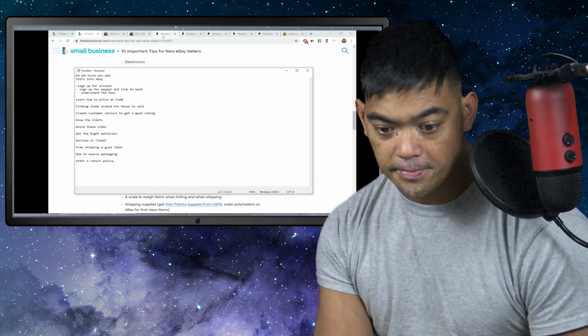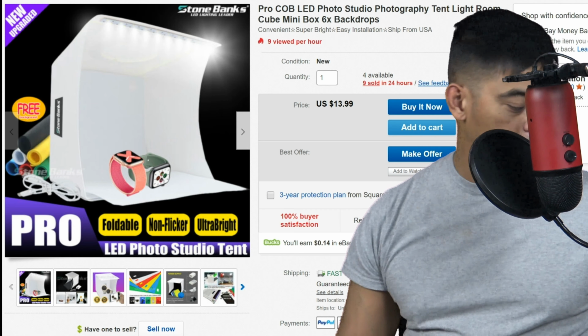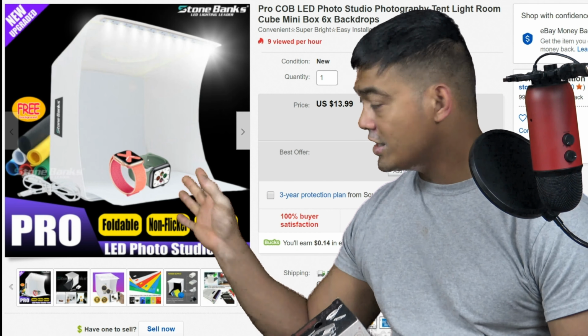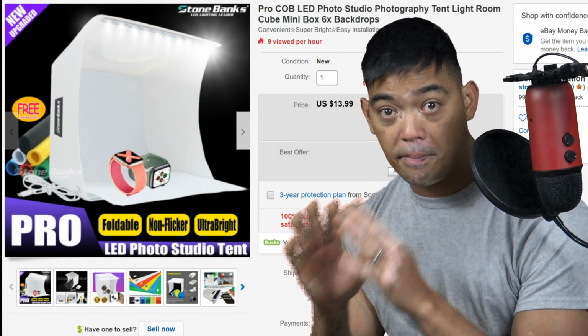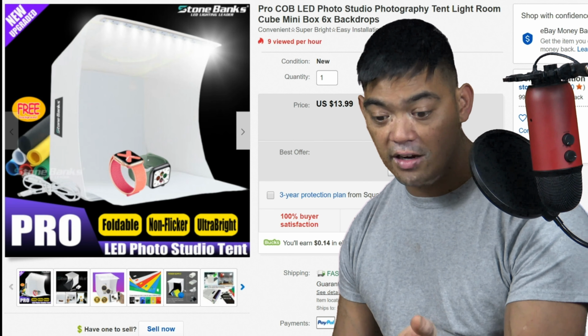So first off is going to be the light box. A light box is something simple, because a lot of the items that you're going to sell are going to be small items. Granted, yes, you could take a background of a white wall or anything else, but if you want to really stick out and stand apart from your peers and your competition, get a light box. And this is right here for $13.90.